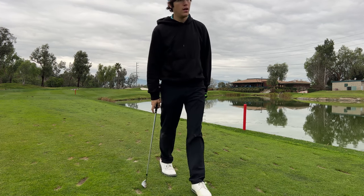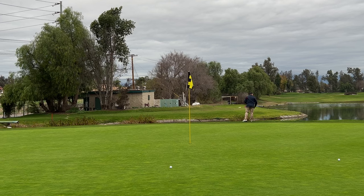Finally hit a good one. That was shot five. All right, this is for six, double bogey. Oh my God.